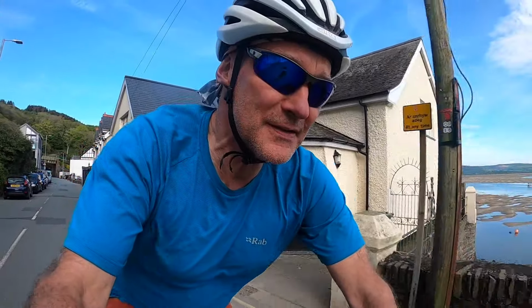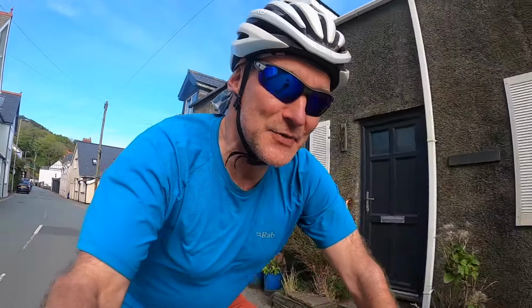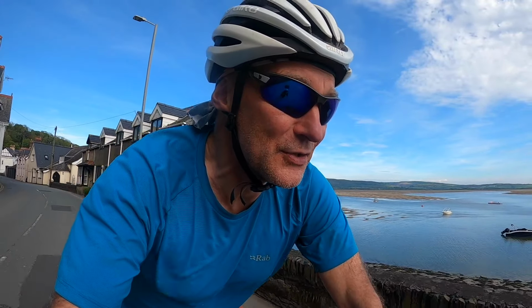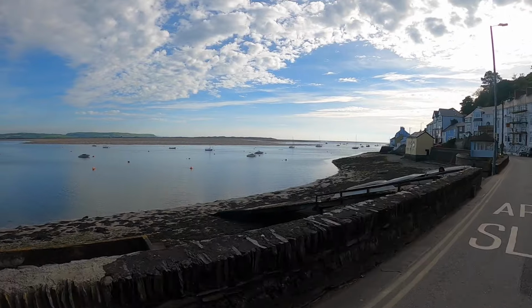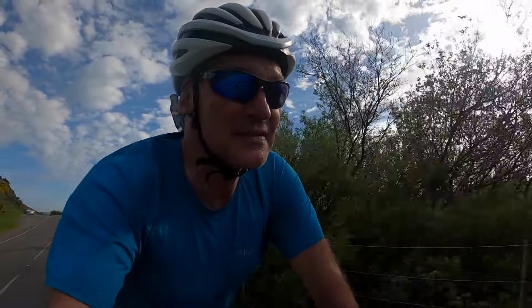Cruising through Aberdovey now, just stopped for a pint of beer as we're very close to the end of the ride, and Aberdovey is looking very, very nice at the moment. So now just heading towards Tywyn, which is the end point of the whole trip, and it's just about a couple of miles ahead.